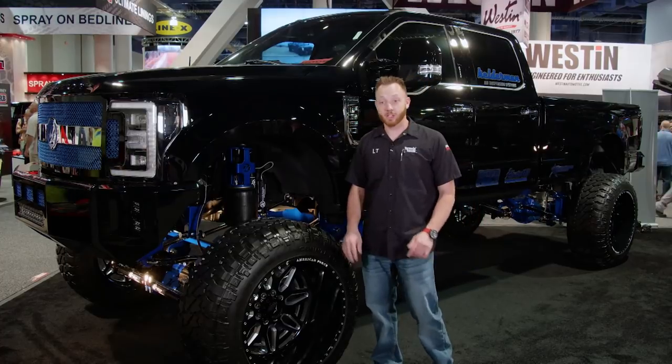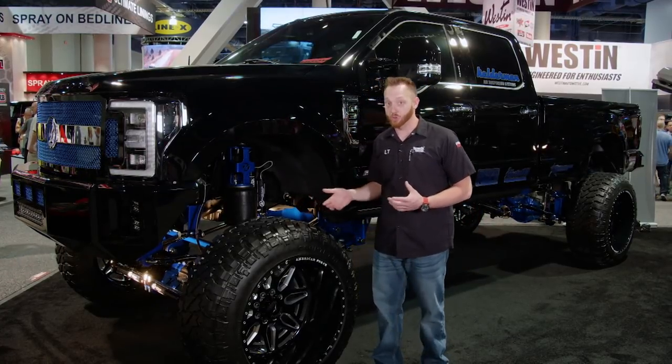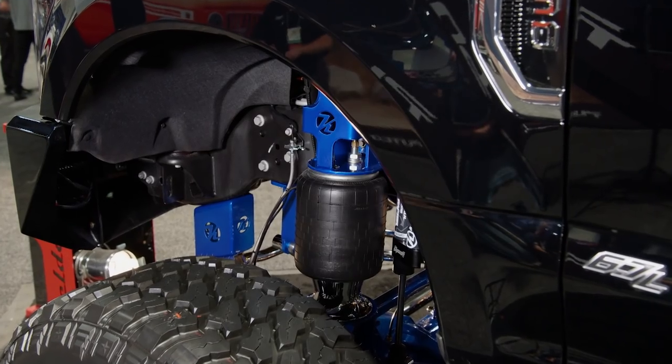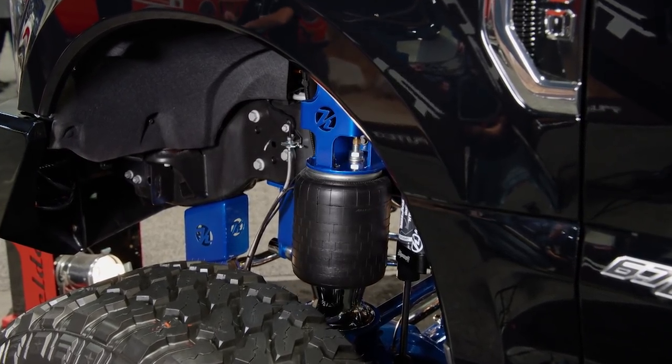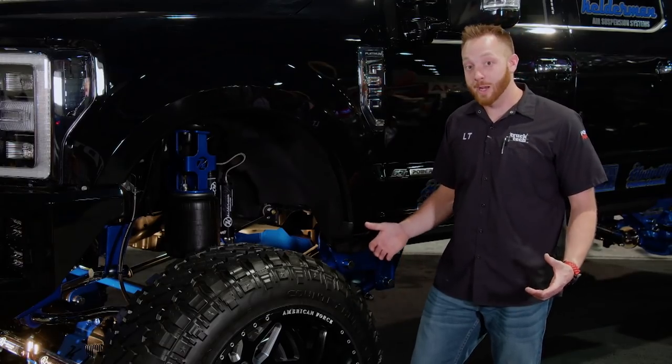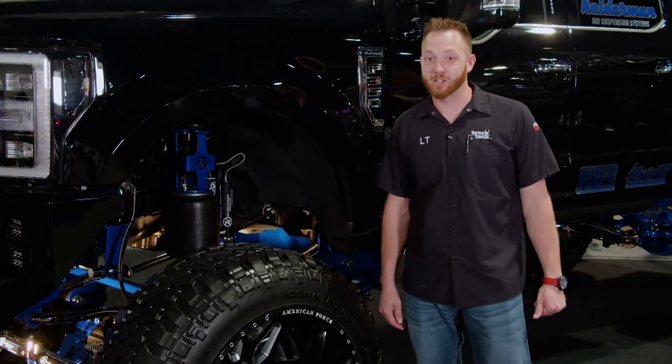But there's one thing that sets this Ford apart from the rest of the trucks at the show. Instead of springs, this truck rides on air, providing a smooth ride, 10 inches of height adjustment, and an improved payload capacity. So by having an adjustable air suspension on your lifted truck, you really have the best of both worlds.